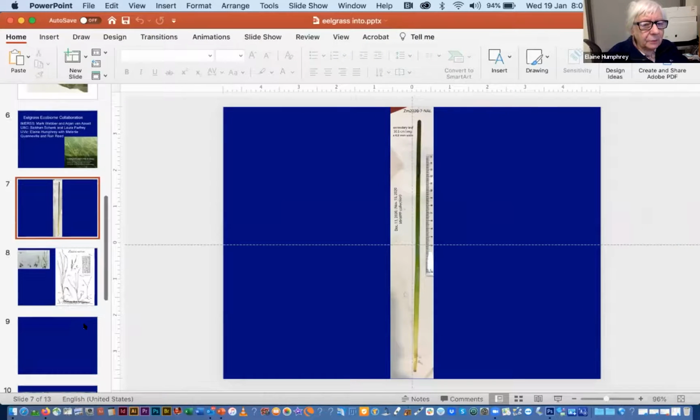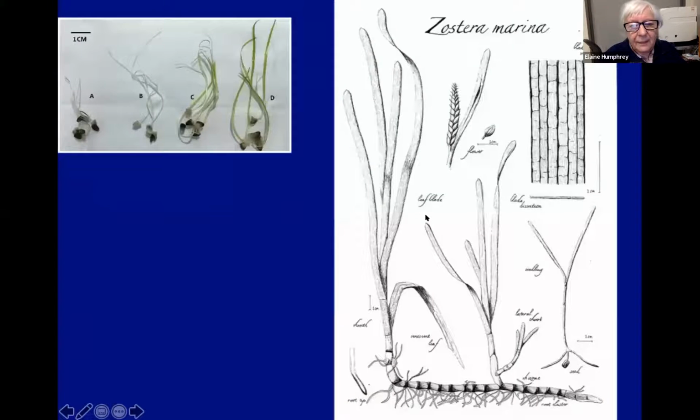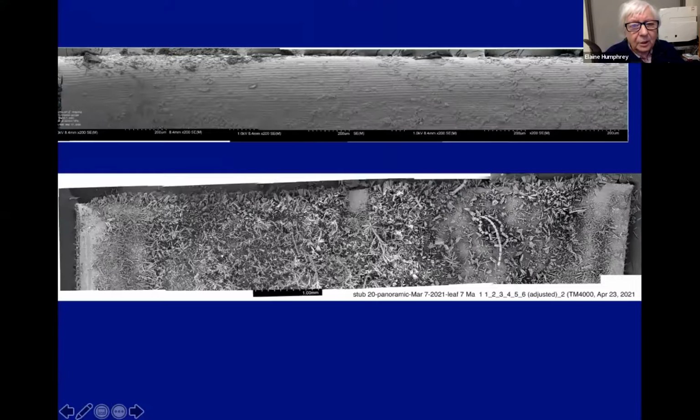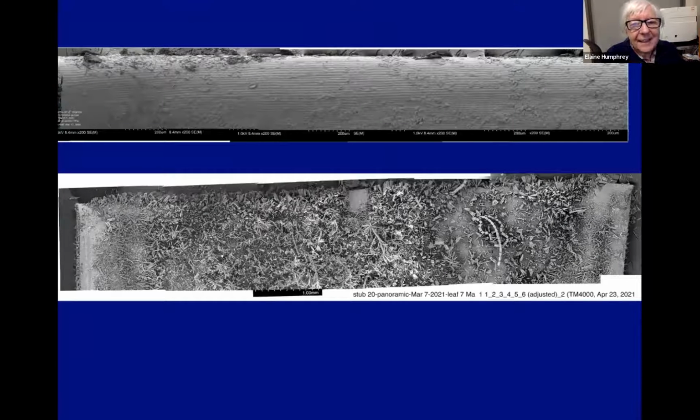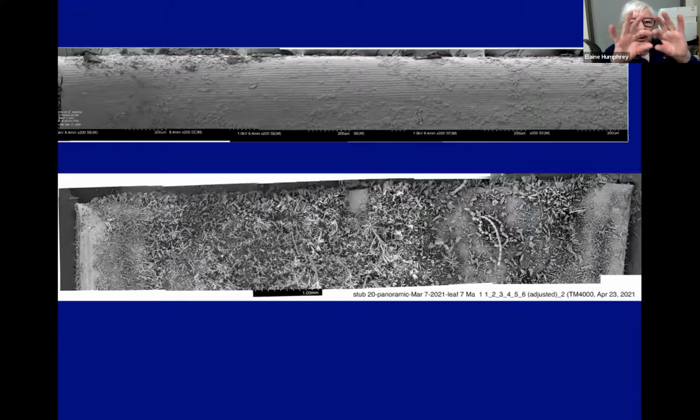So what we do is we take a blade like this. Let me make this bigger. Then we cut it up into different pieces, and then it goes onto a stub. At this end, the top one would be the one that I would volunteer to count, but the one underneath, not so much. But it's only a few centimeters.